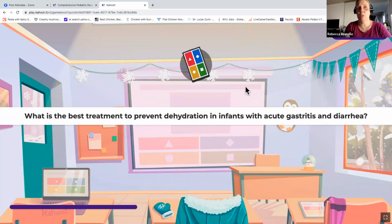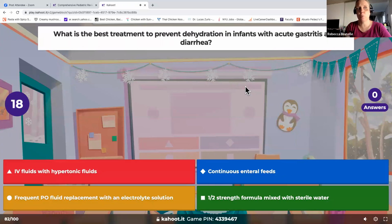What is the best treatment to prevent dehydration in infants with acute gastritis and diarrhea? IV fluids with hypertonic fluids, frequent PO replacement with an electrolyte solution, continuous enteral feeds, or half-strength formula mixed with sterile water.